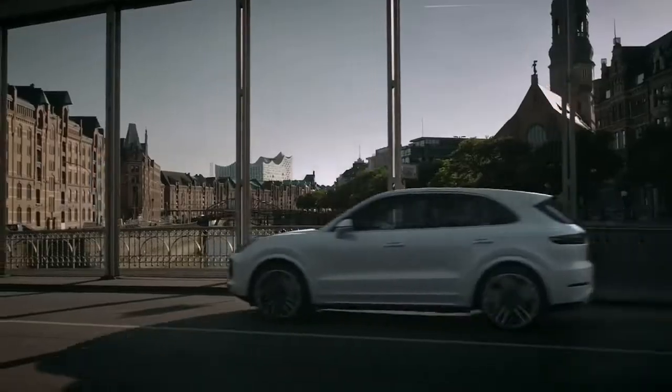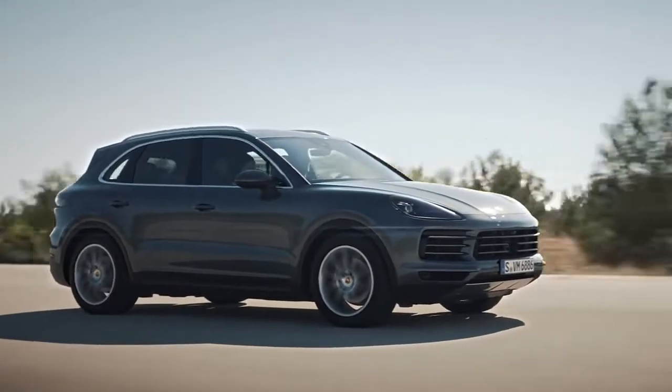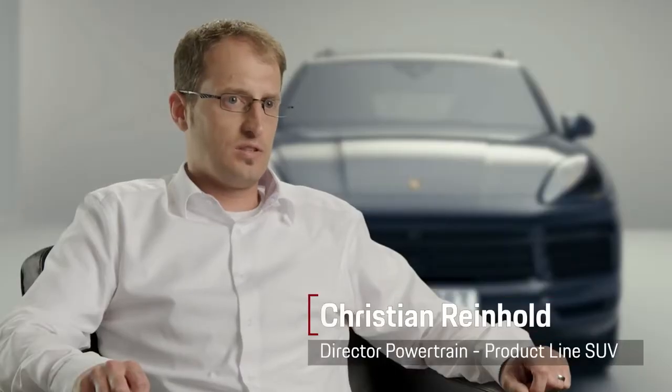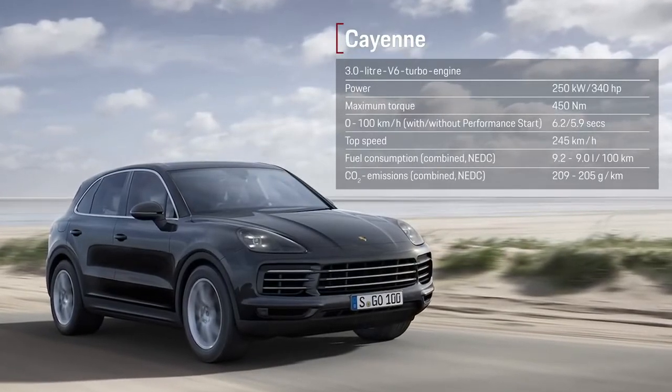Every new Porsche needs to be better than its predecessor, especially when it comes to road handling. So we've increased the performance even further. Of course, another important issue is to further reduce the fuel consumption significantly. We have developed an entirely new generation of engines for the Cayenne, consisting of 6- and 8-cylinder units. Particularly the Cayenne with the 3-litre turbo engine has been designed entirely from scratch.